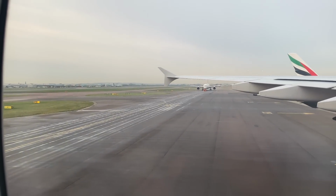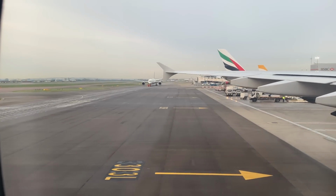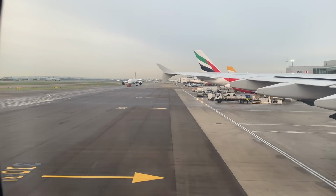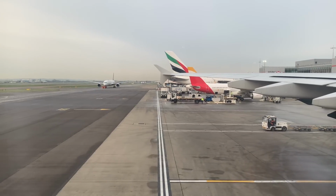Overall, I'm happy with Qantas's quality on board their aircraft. The crew were very friendly and persistent throughout the entire flight. Cabin crew, disarm doors and cross-check. Overall, it was a decent flight.